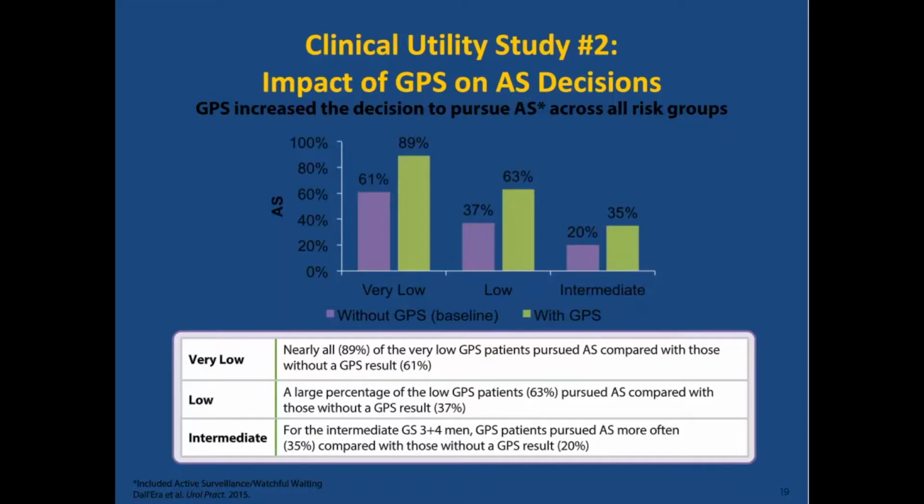Similar to the data I showed you from the Prolaris study on a decision impact trial, you can see that with the knowledge of the patient's GPS score, a higher proportion of men in the low-risk category were deemed to be appropriate for active surveillance. Same was true for low-risk and intermediate risk disease. How about the ProMark? This isn't really a genetic test.